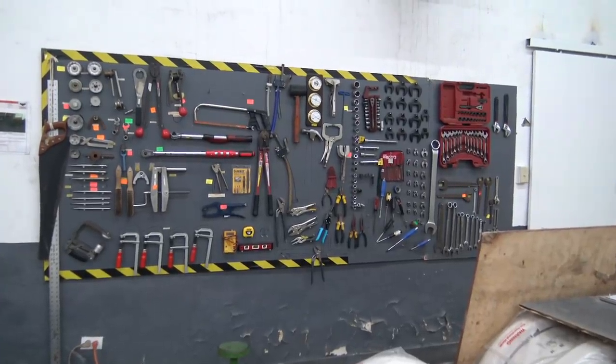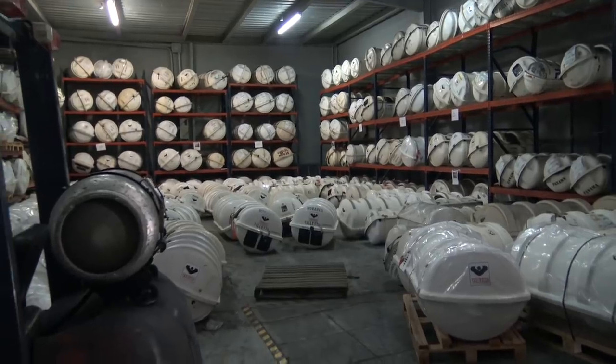Oh, I need this wall for Karl. There's one or two life rafts in here.